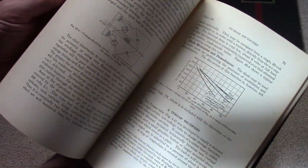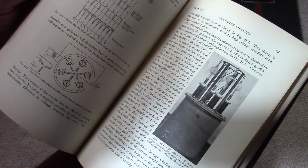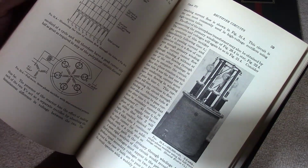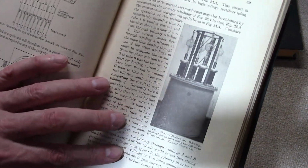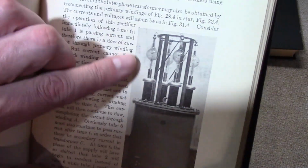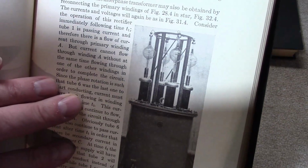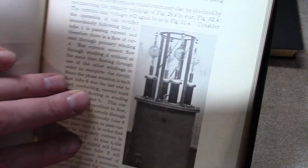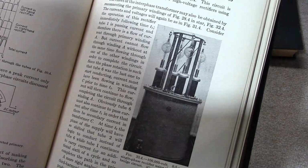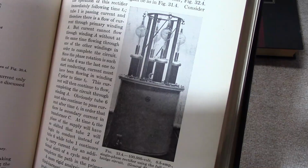Related to the Tungar, which is a high current, low voltage rectifier, typically used in battery chargers and I think arc welders. Wow, it's wild. 100,000 volt, half amp single phase rectifier, full wave bridge circuit using, I don't know exactly what they're using. They could be Tungars, they could be mercury rectifiers or something else, but wow.